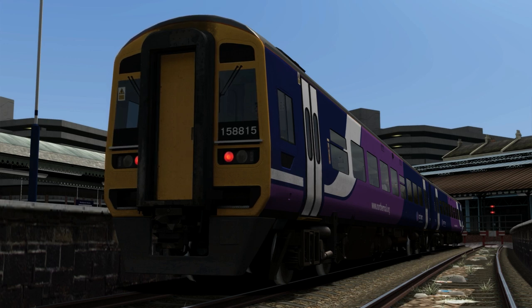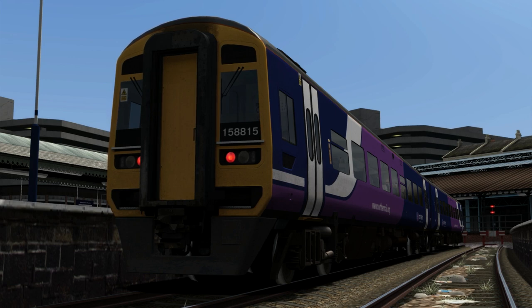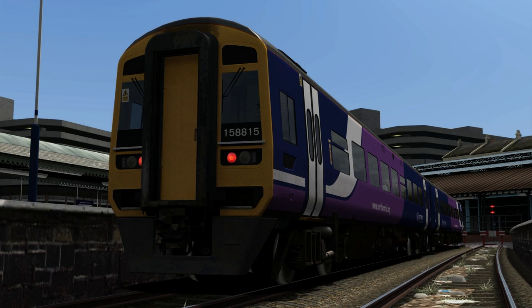Sprinter family of units known as an Express Sprinter. The Class 158s have been in service since the 17th of September 1990 and were constructed between 1989 and 1992 by British Rail Engineering Limited at Derby Litchurch Lane Works. A total of 170 Class 158 units were produced, formed of 2 or 3 coaches per train set.